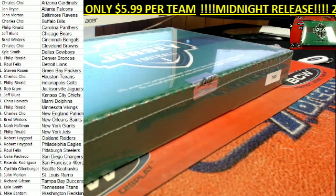This is going to be, looks like, for the Detroit Lions. Raul F. right here walking away with a Matthew Stafford autographed Detroit Lions jersey. Look at that. Great sig right there. Number 9 inscription.